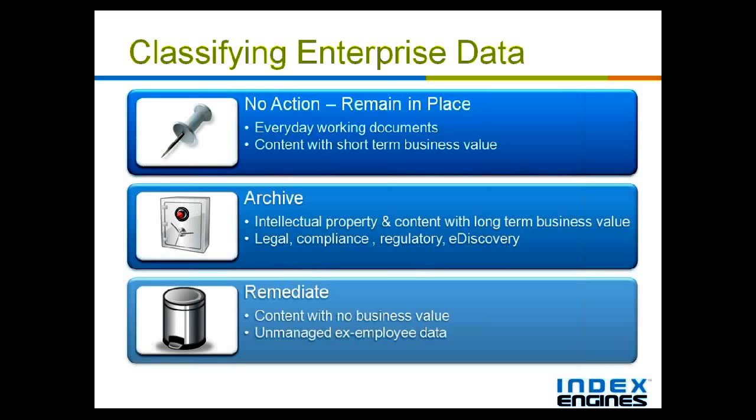The biggest piece here is remediating, purging what's not required. So finding what has no business value, classifying it as such, and getting rid of that content. So an example there is unmanaged ex-employee data.